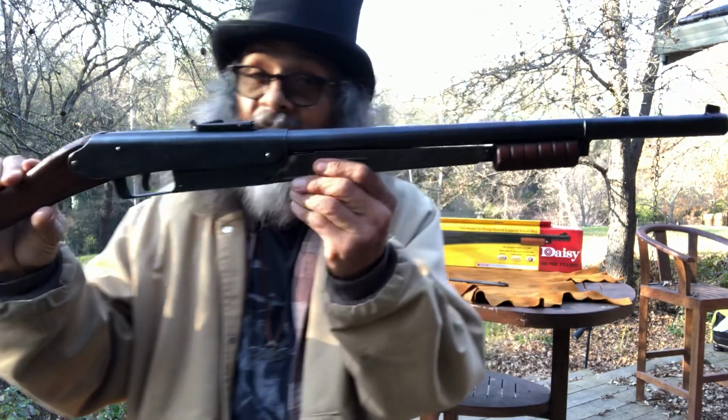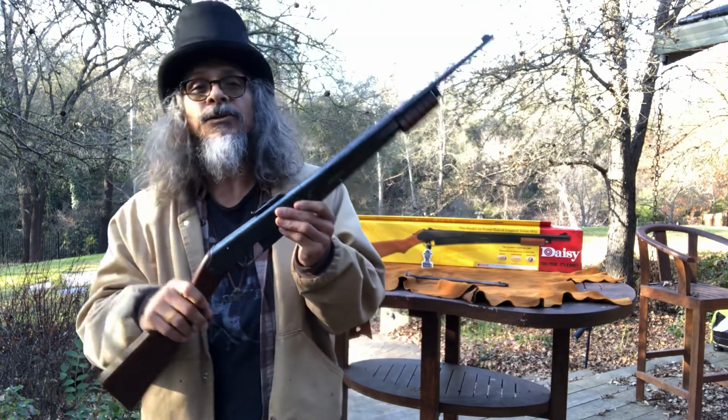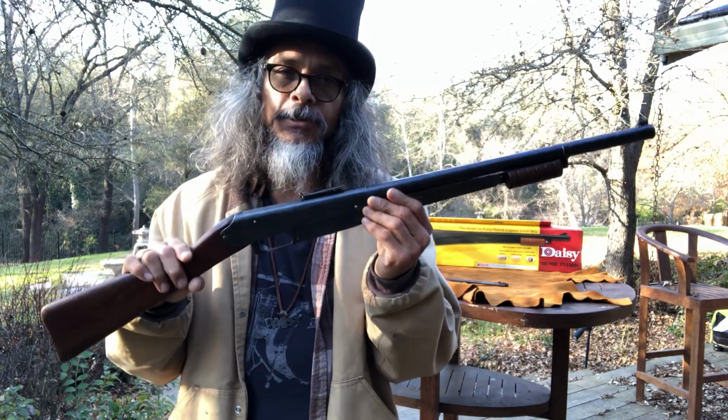So, of course, the flagship number 25 was the sixth, sometimes referred to as the seventh variant, that included fancy etching on the upper and lower receiver. I'll be showing you those variants in a future episode.